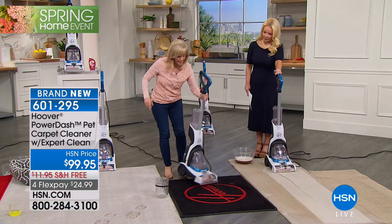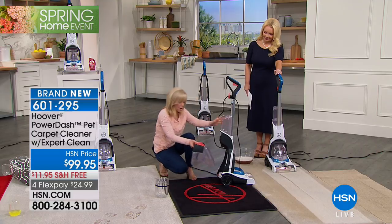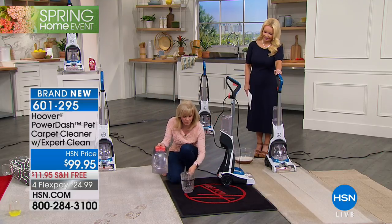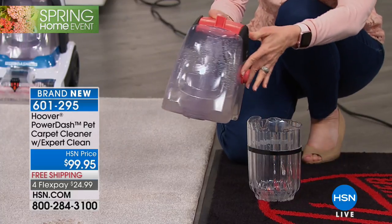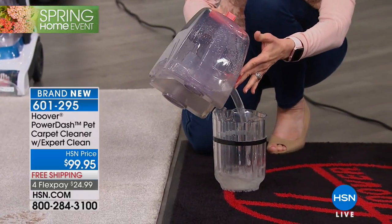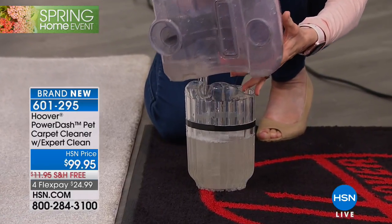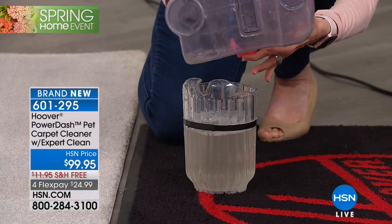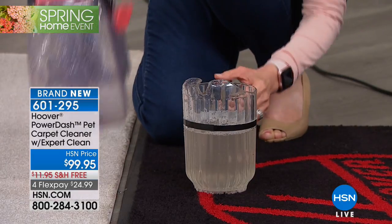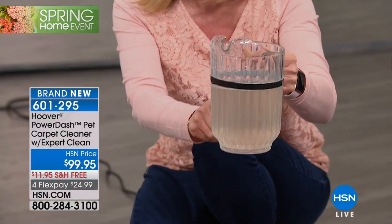Okay, now we're going to test it. In case you missed it, we just dumped out a pitcher full of water. Now, nothing can get 100%, but this is the same demonstration that we do with our big, heavy, full-size units, just to test the power of the extraction. What goes down must come up. Nothing can get 100%, but look at this. Well, that's pretty close. There's still a little bit of water in there. Almost 100%.